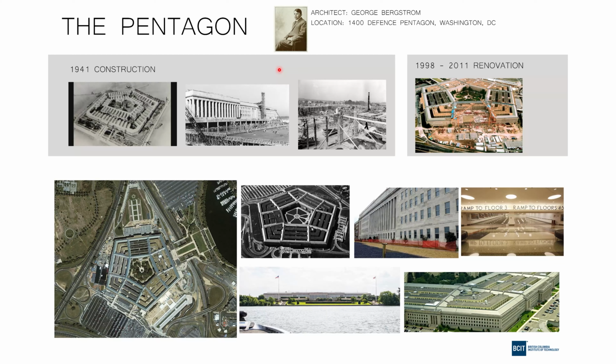The Pentagon building is the headquarters for the Department of Defense, located in Arlington County, Virginia, and it's one of the world's largest office buildings. It was built by the architect George Bergstrom with a total area of 6.5 million square feet.